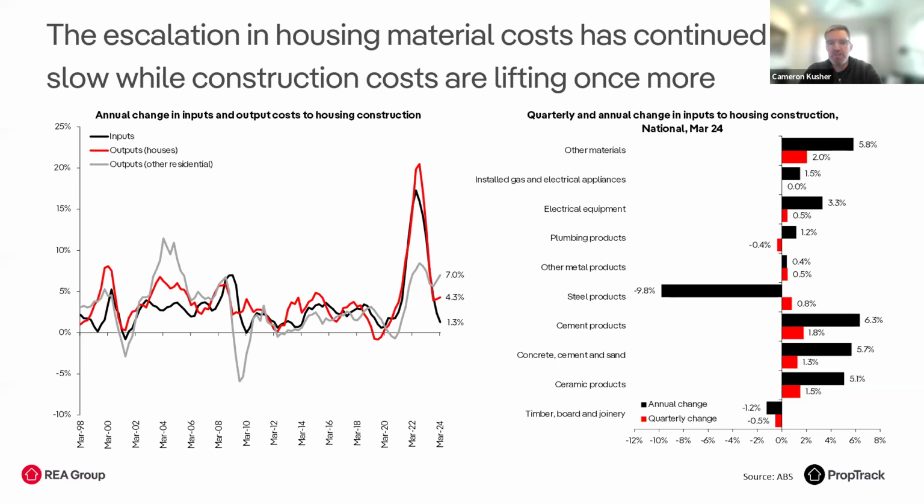Then you've got the output costs, which is the earthworks and the construction of the physical house or other residential, which is units. So the output costs for houses are up about 44% since the beginning of the pandemic. And you can see they're up 4.3% over the past year. For other residential, it's only up about 22% since the beginning of the pandemic, but it has increased by 7% over the past year.